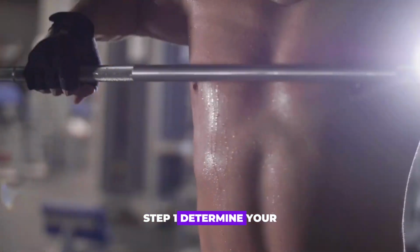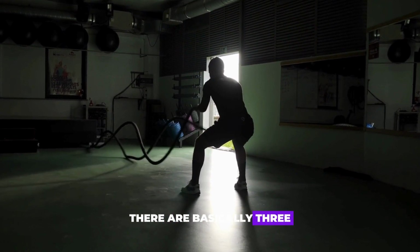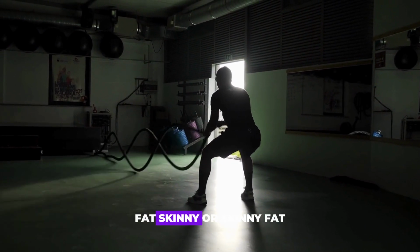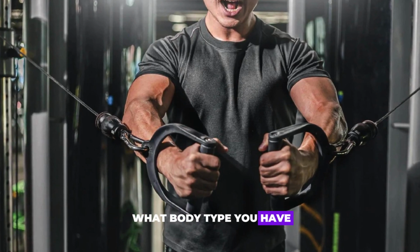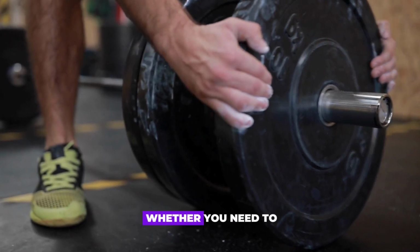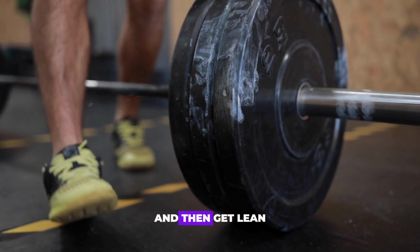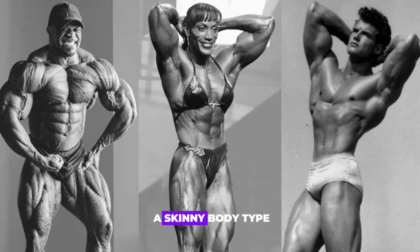Step 1. Determine your body type. There are basically 3 body types: fat, skinny, or skinny fat. When you figure out what body type you have, then you can define your goals based on that. That will help determine whether you need to bulk first and then get lean, a tactic that's often recommended for people who have a skinny body type.